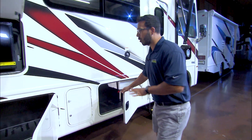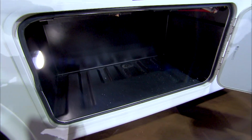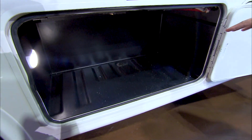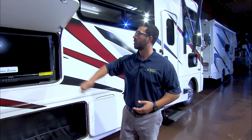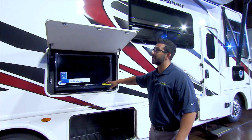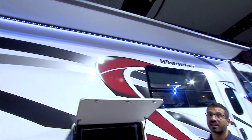Rotocast bins, folks, excellent storage. It's one of the things I love about a Class A. You can see the Rotocast there. It has a drain at the bottom, so you can wash it out nice and easily. A light in there as well. You have the TV with the sound bar attached. That's great to have outside underneath that big power awning with LED lights.